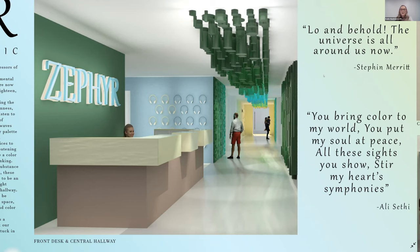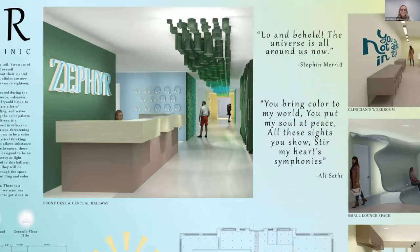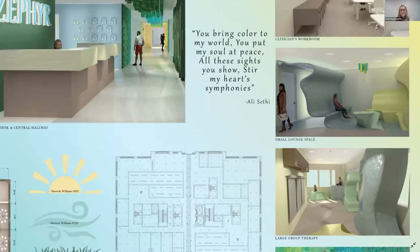The idea behind gradients is to promote movement and direction through color and through form. So there's a consistent progression between these three colors throughout the whole space. And this is just, as I said, the metaphor that we want our patients to have.